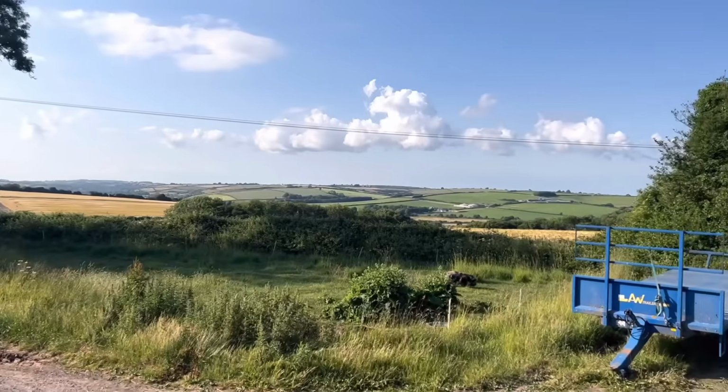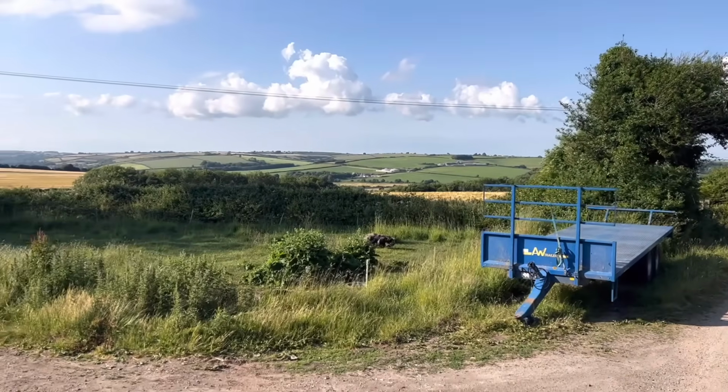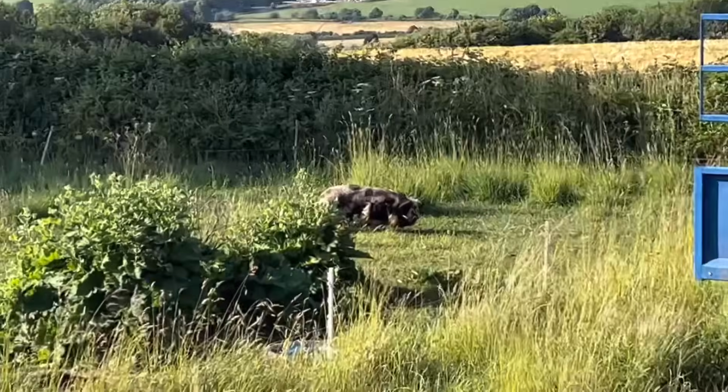I'm hoping that I can get to Portland and get loaded tonight because it's Friday tomorrow. So I want to get on. Lovely view for a cup of tea. Oh, what's that there? That's a little piggy.